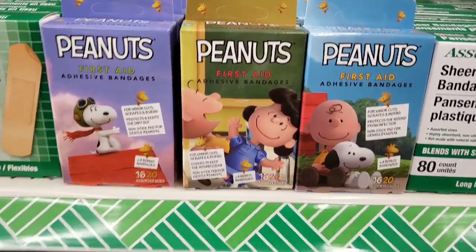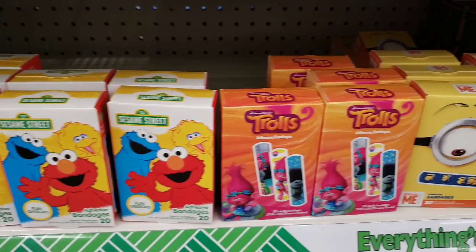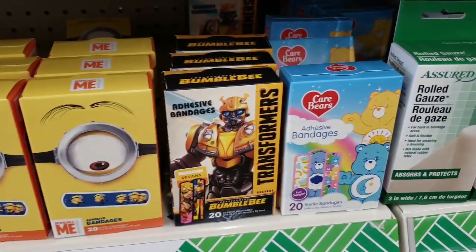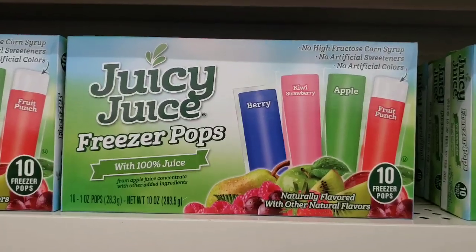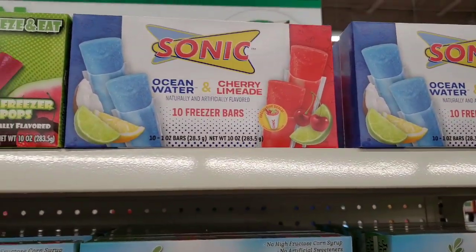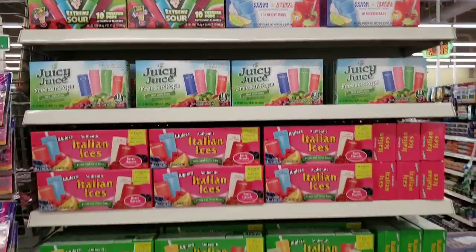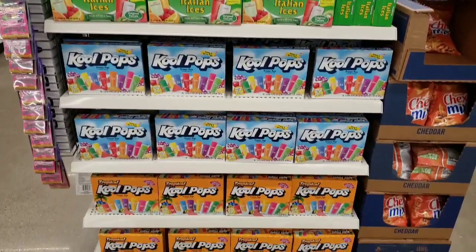Cute Band-Aids, Peanuts, Sesame Street, Trolls, Minions, Transformers, and Care Bears. I love Care Bears. Juicy Juice Freezer Pops, 100% juice. 10 per pack. There's the Sonic and the Warheads. An entire end cap dedicated to Freezer Pops.